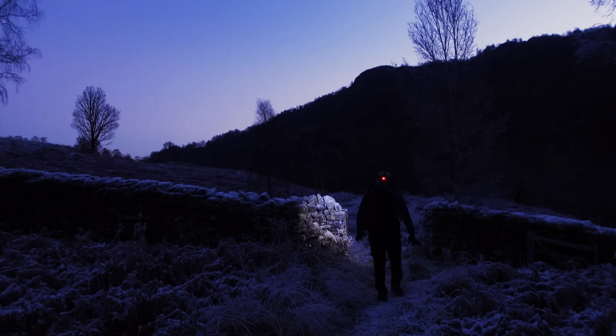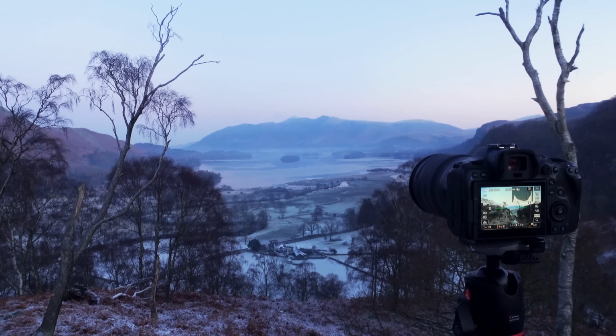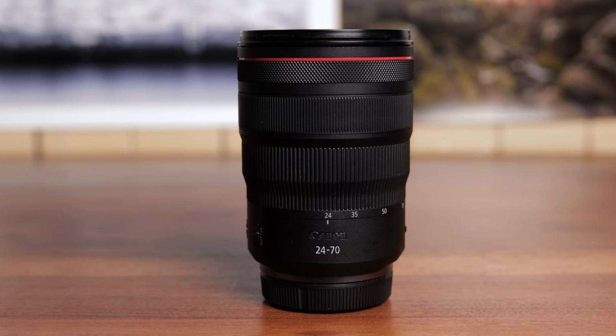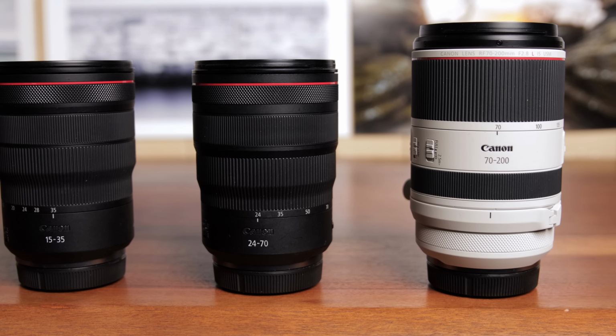But the focal range covered by any Holy Trinity makes up at least 95% of all the pictures I've ever made. It's what I carry with me every time I go out, and it does absolutely everything I need for both stills and for video. Also, whenever anyone asks, if you can only have one lens, what would it be? My immediate answer to that is always a 24-70. Funnily enough though, as a landscape photographer, if I could only have 2 lenses, I would go with the 15-35 and the 70-200, because these 2 lenses cover the majority of what I like to shoot.